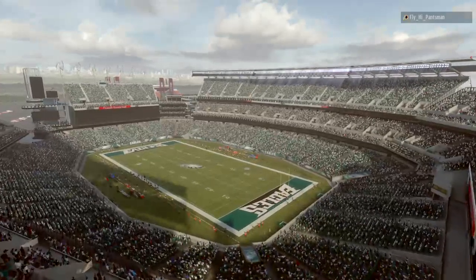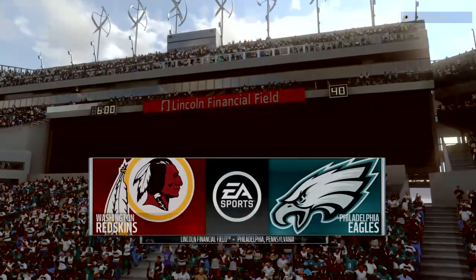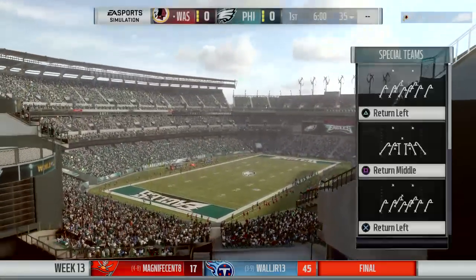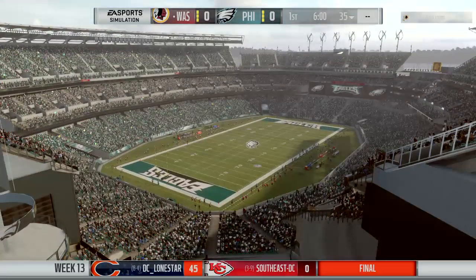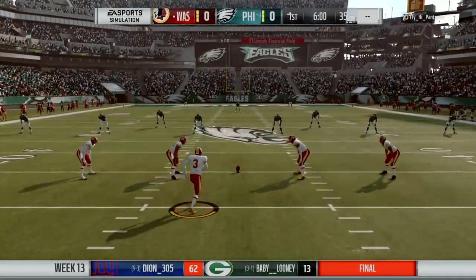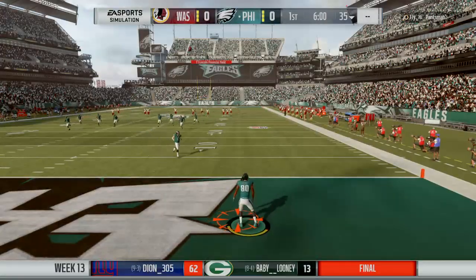All right, Coach, it's the NFL on EA Sports as you take a look there at Lincoln Financial Field in Philadelphia, PA. Nothing like the fanfare of introductions to an NFL game, and that was in evidence a moment ago. Fireworks, pyrotechnics, you name it. This crowd is ready as their guys get set to match up between the Washington Redskins and the Philadelphia Eagles.